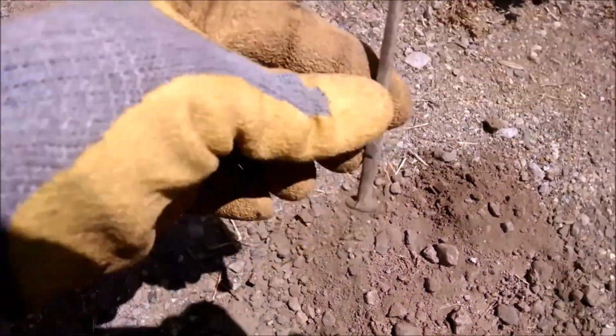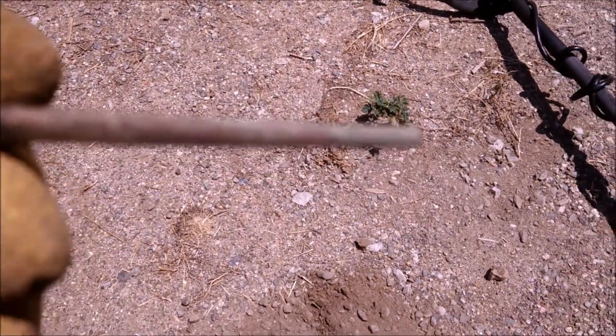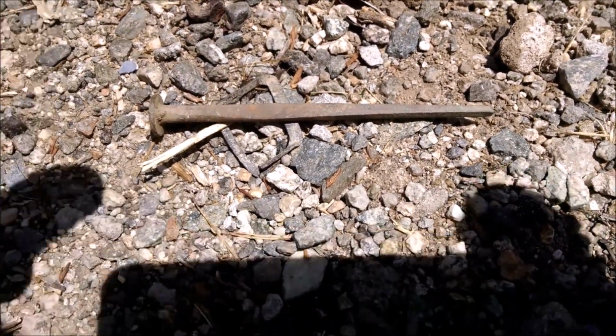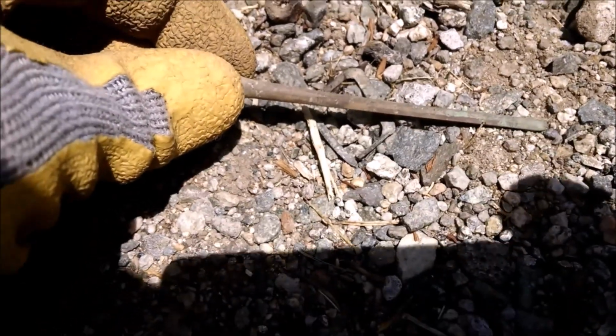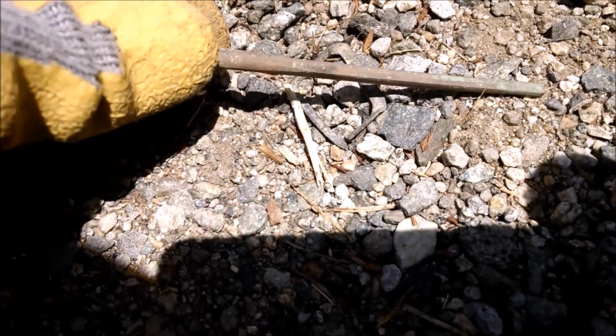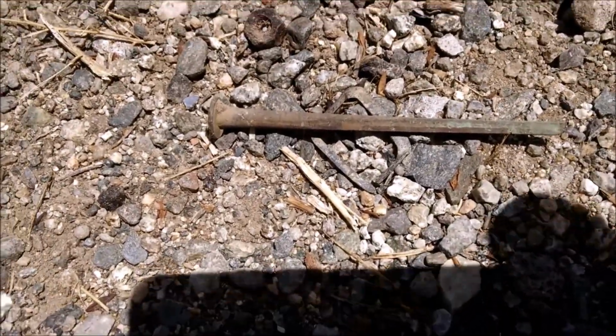Alright, right down here in the gravel, just found a nice, really nice square nail. Let's see. Let's put it down here so you can get a good look at it. There we go. Brand new. This is a drop. Never nailed. Definitely a square nail. Nice long 16 penny square nail. Brand spanking new, never used.